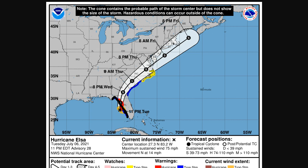Tropical storm warnings are also in effect from the mouth of St. Mary's River, Georgia, to Little River Inlet, South Carolina. And then we have a tropical storm watch north of Little River Inlet, South Carolina, to Duck in North Carolina. That includes Pamlico and Albemarle Sounds, because it looks like Hurricane Elsa will still be a tropical storm through Thursday into Friday as it moves over areas of the Carolinas, Virginia, and then off the eastern seaboard. Again, if you live up there in Connecticut, Massachusetts, even up into Maine and the Canadian Maritimes, keep an eye on Elsa down the road.